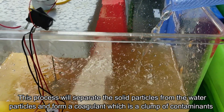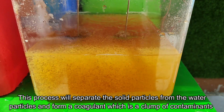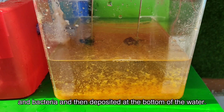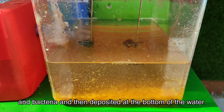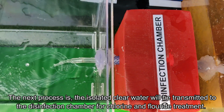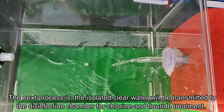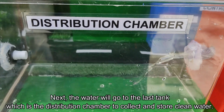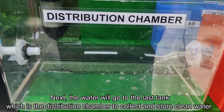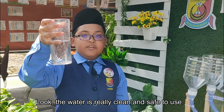This process will separate the solid particles from the water particles and form a coagulant, which is a clump of contaminants and bacteria, and then deposit at the bottom of the water. The next process is the isolated clear water will be transmitted to the disinfection chamber for chlorine and fluoride treatment. Next, the water will go to the last tank, which is the distribution chamber, to collect and store clean water. Look, the water is really clean and safe to use.